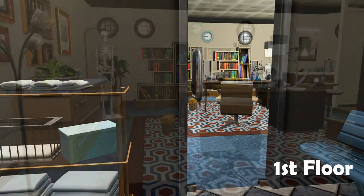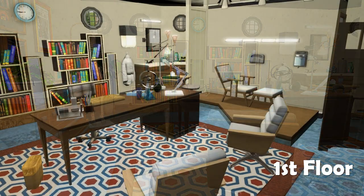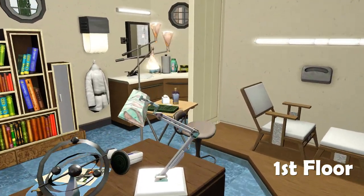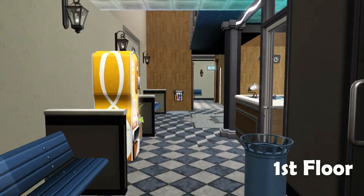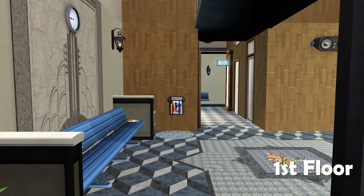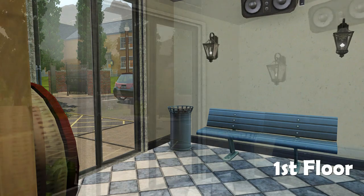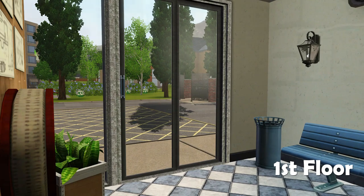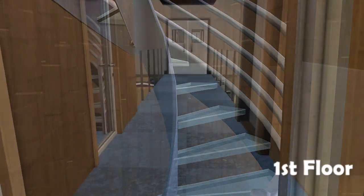The GP's office. And then back in the hallway, in the opposite direction, you have the emergency door with a parking spot there for, I imagine, the ambulances. Then elevator and staircase.